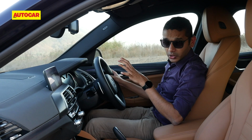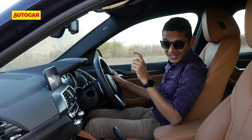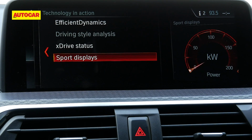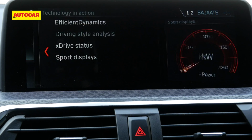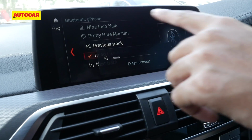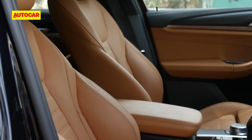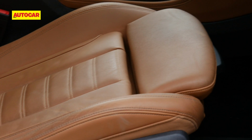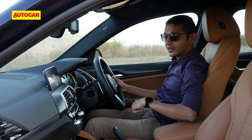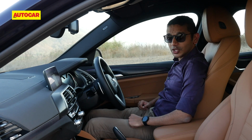It gets BMW's iDrive, which is widely regarded to be one of the best in the business, although the Mercedes system is really good this time around, but it's not the latest version of BMW's iDrive. Still, you do get a large touchscreen, a click wheel with a lot of shortcut buttons, and even gesture control for a few functions. The seats are very comfortable, but they clearly have a more sporty intent to them, in that they're a little bit firmer than the ones in the Mercedes, but on the other hand, you can adjust the bolsters quite well to hold you in place and to suit your frame.